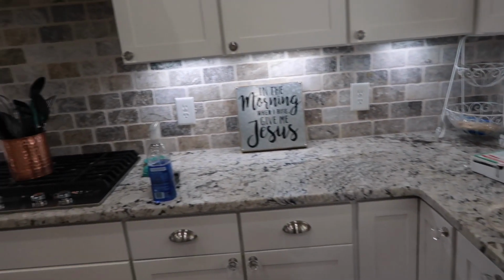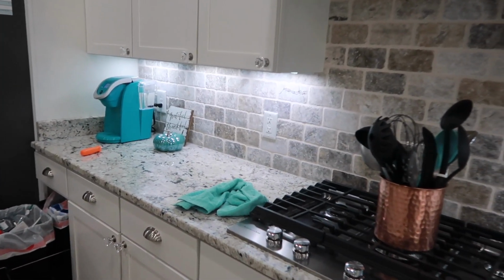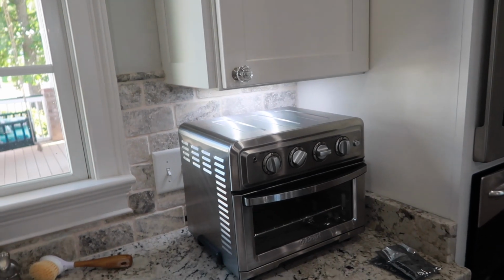Okay, so they are all replaced now. All the under cabinet lighting has 2 bulbs, and they're LEDs, so they're not getting hot anymore. They're not heating up the cabinets. I feel like it's a lot safer. I feel like it looks prettier too.